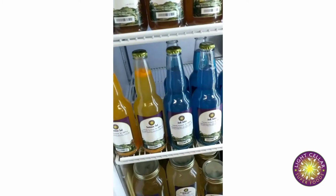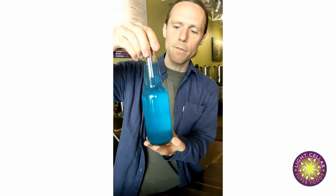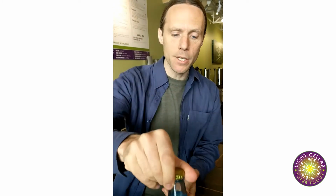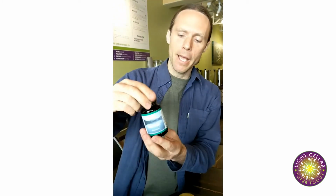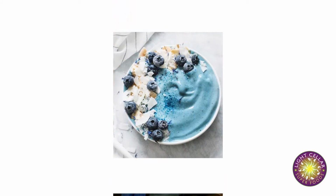So we color our Jedi juice, we call it, with the phycocyanin, which is an extract of spirulina. And you can use this at home to help boost your body's performance, color things, have fun with it, and it's one of the greatest foods to add in for nutrition, for fun, and flavor.